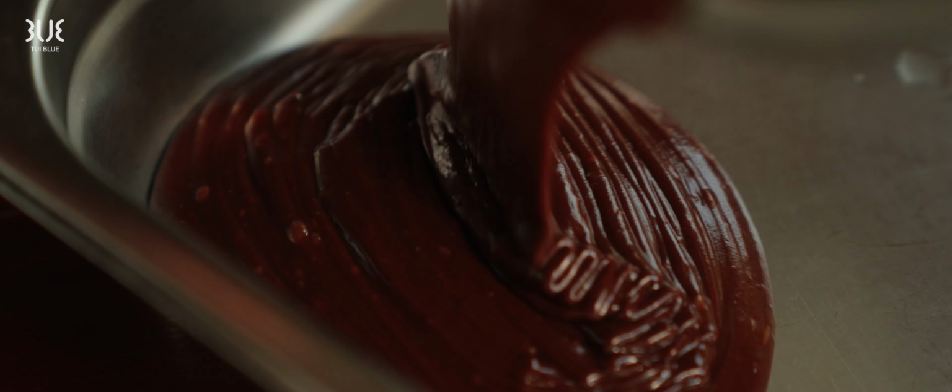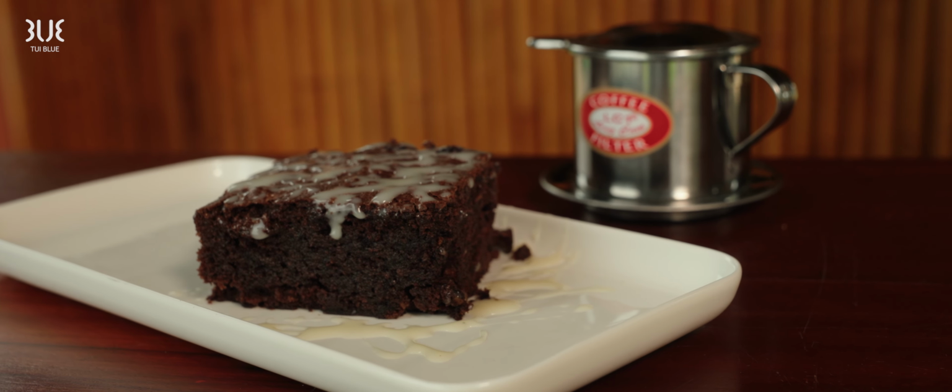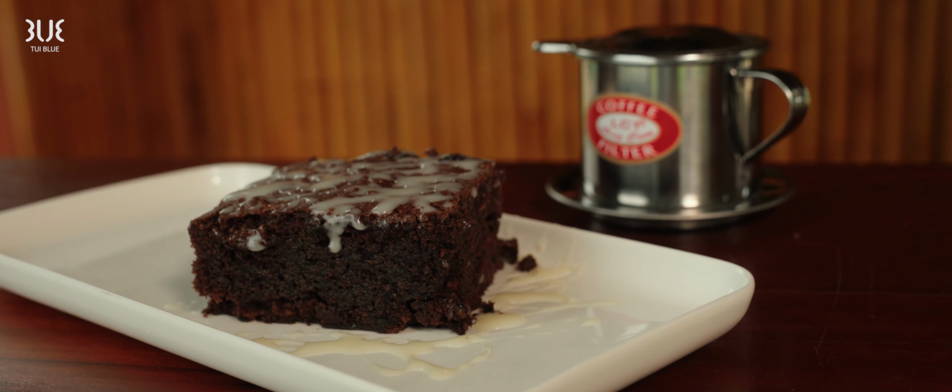Now we let it rest for 10 minutes in a baking form, and after that bake it for 25 minutes till it gets a bit crispy from the outside and still juicy and wet from the inside.